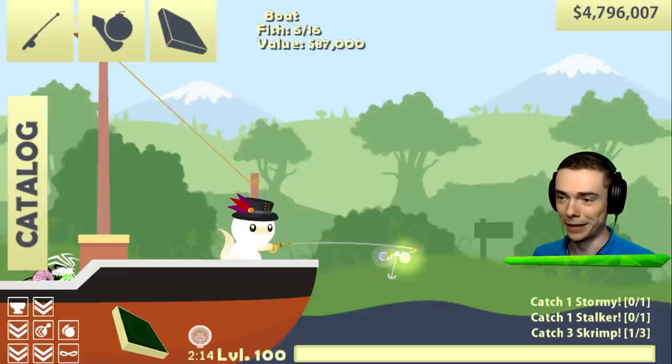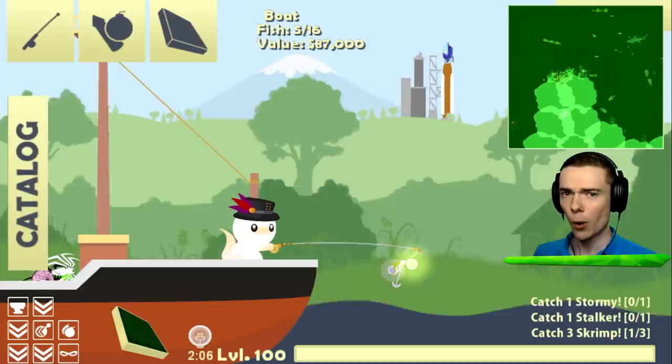Now let's check the radar. There is a big mountain over here. And we're gonna go to the right side of it because there's a whole world of fishies out there.